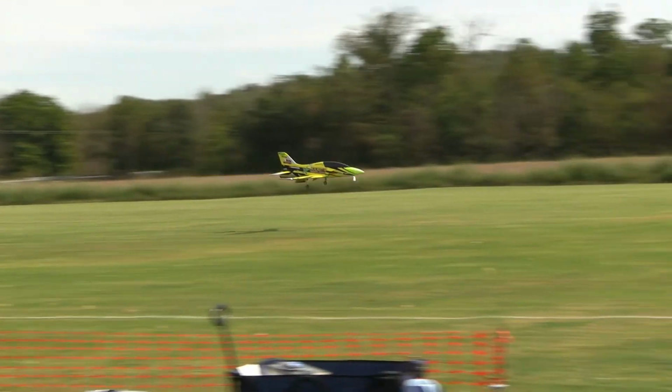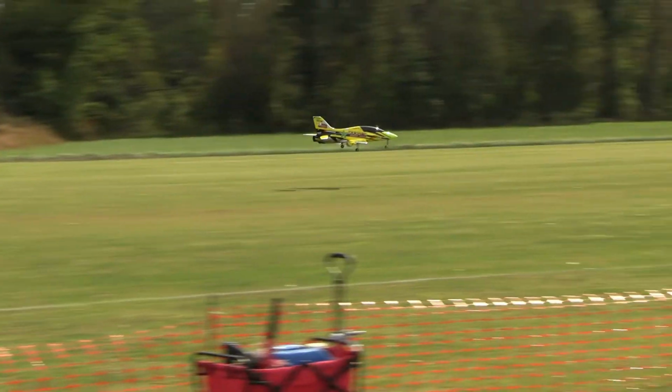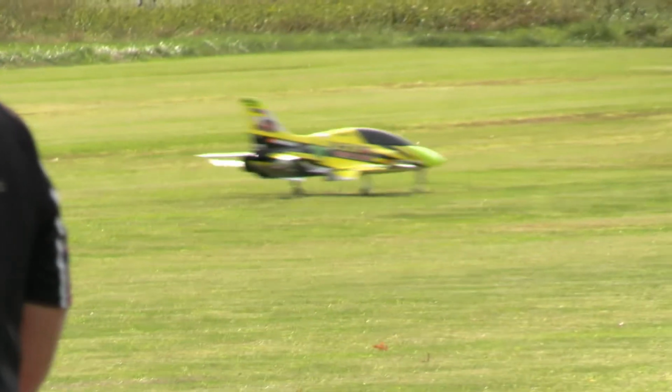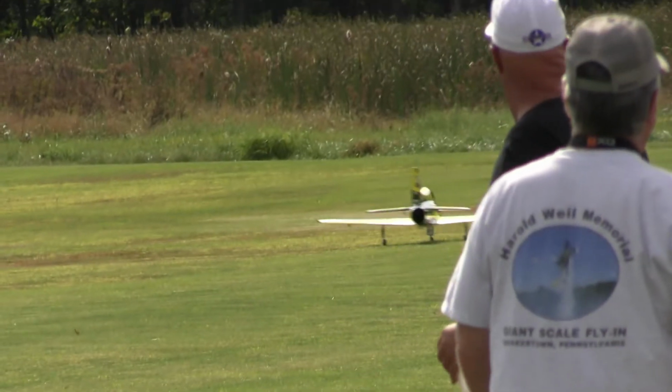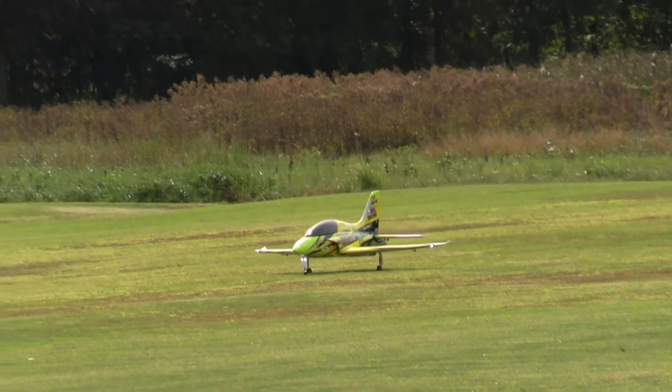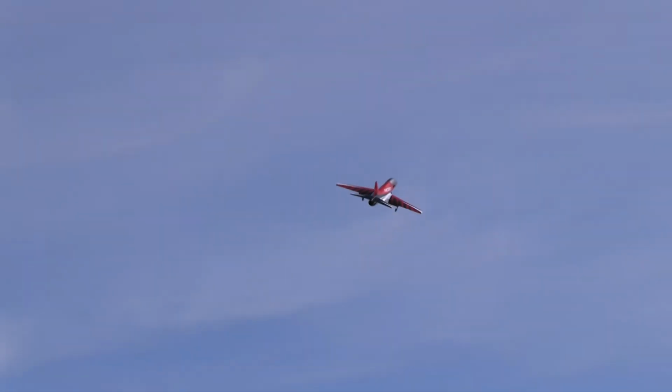Very, very nice approach. Nice touchdown. Nice job, Tom. Let's hear it for Tom. And taking to the air right now, once again, is a Ferrari model Rebel.